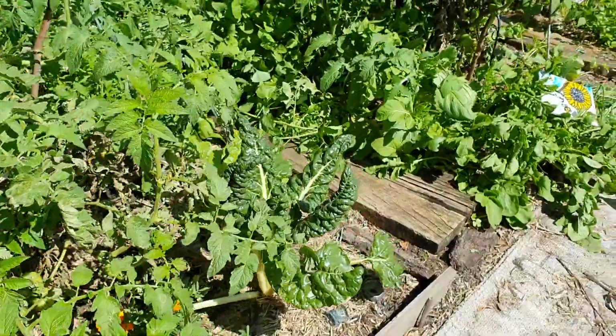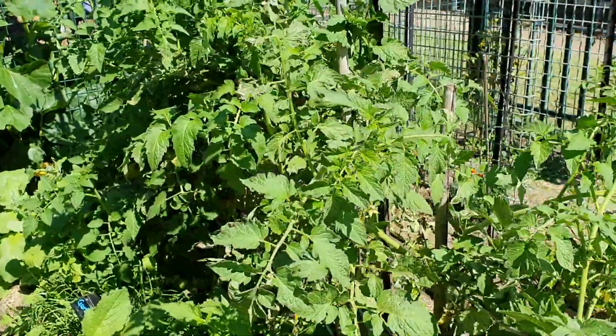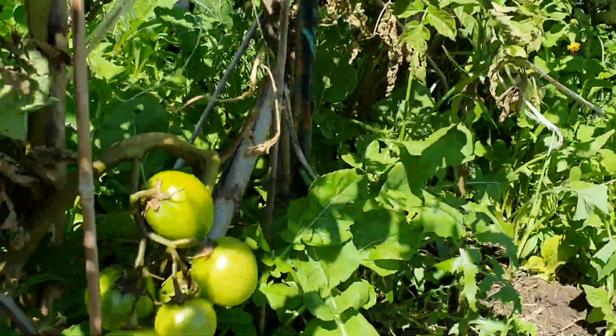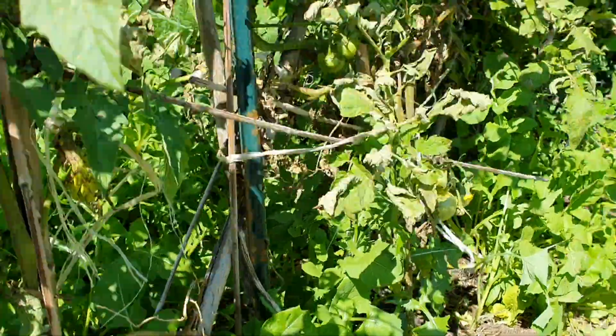And our marigolds are beautiful. And our other silver beet's growing lovely. Our tomatoes are so tall. Wow. I think these ones are going to ripen soon. Maybe by next week they'll be nice and red.